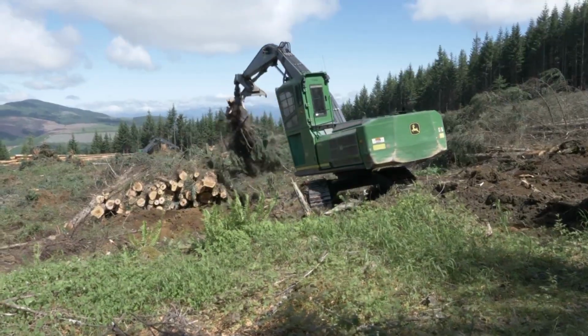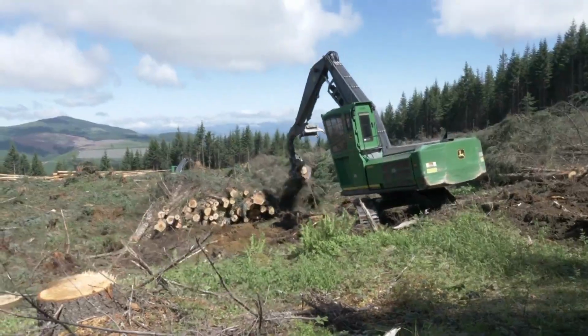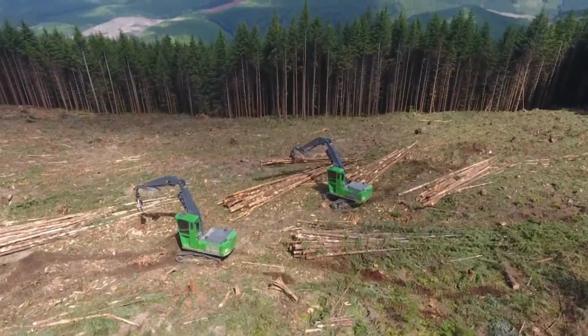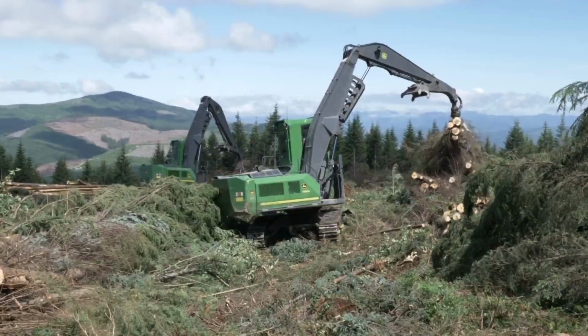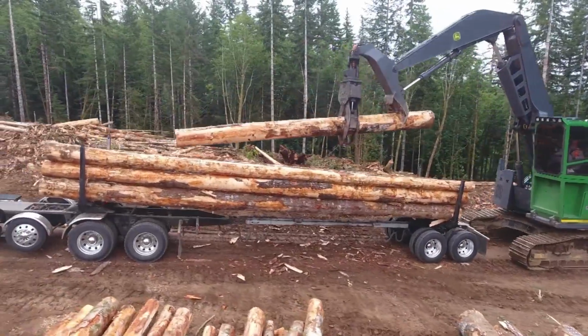They've got the cab up there pretty high. They've got a riser on it. It sets up pretty high and makes it kind of handy when you're looking around anywhere you go. You know, it's not too heavy to sit on the road and load logs. Really a good all-around machine.